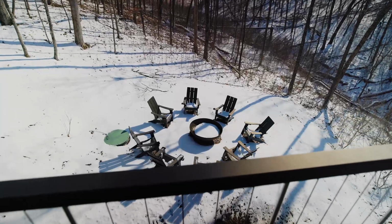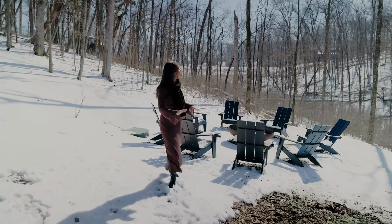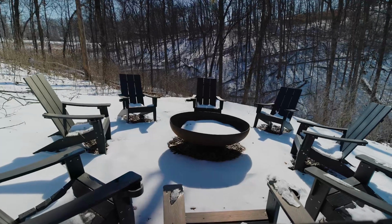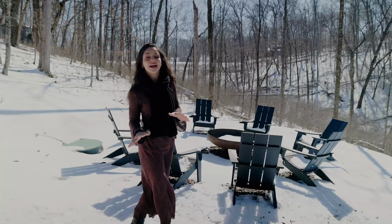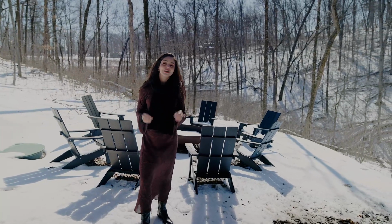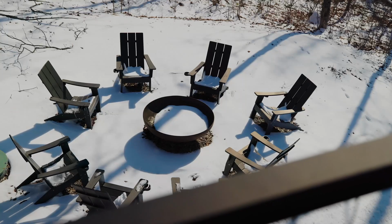Moving past this covered hot tub area, we have an open air fire pit with 8 Adirondack chairs, perfect for a nice night. You want to make some s'mores, gather around the campfire, perfect for some real connection and lasting memories here.